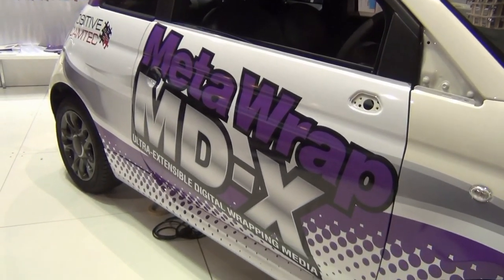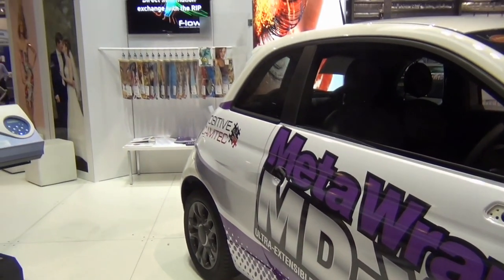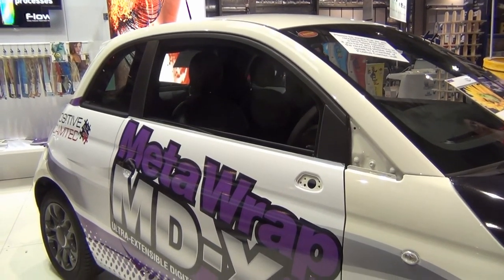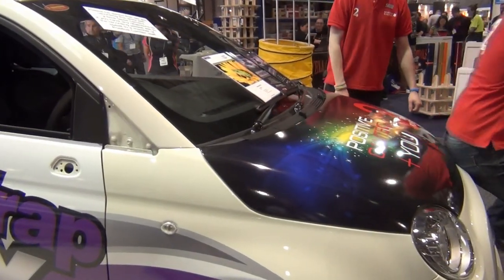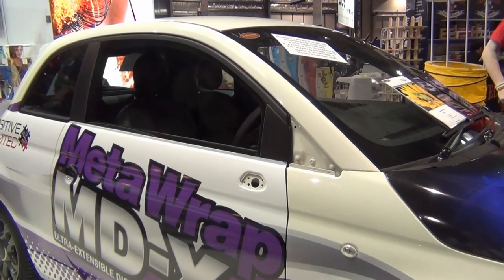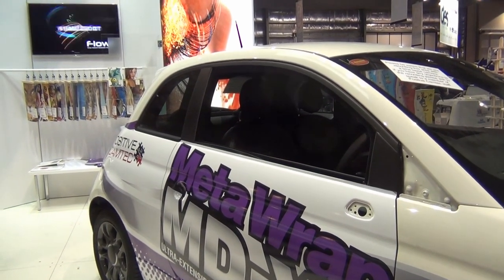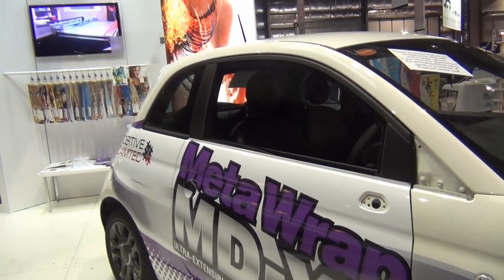At the show, we've been showing the new product, which is the MetaWrap or MDX film from Metamark. And we've been showing live demonstrations of how well this film works from a wrapping point of view. MetaWrap is a polymeric product, which means it's significantly cheaper than what people are typically using for vehicle wraps. We have a very high quality product, but at a much more competitive price. And we invite everybody to come along and use some of the samples and give it a go and just see how well the product is actually able to work.